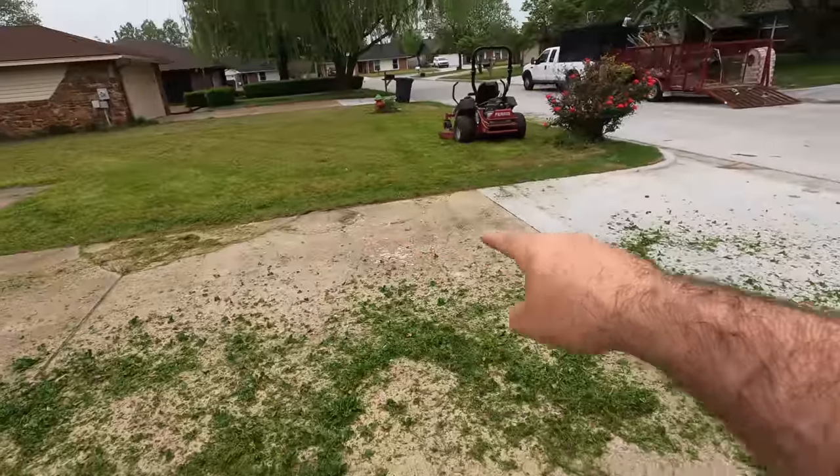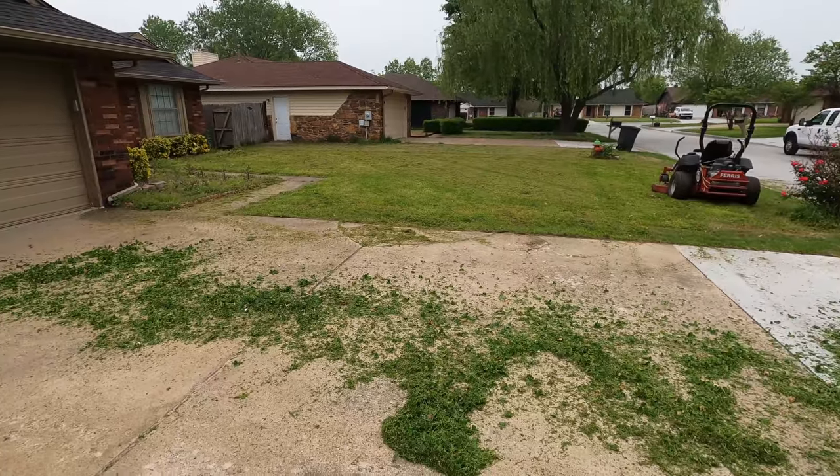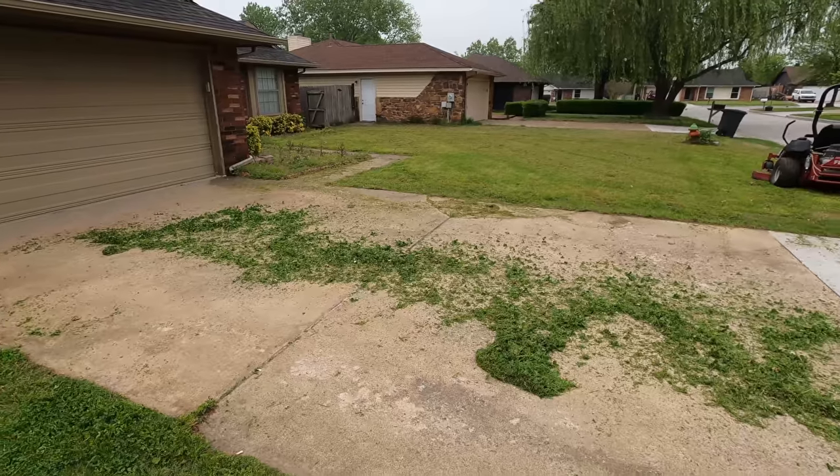But we do have some turnaround marks. It's almost impossible not to right now. It's been raining all last week, raining this week. When I first started today, the tornado sirens went off.